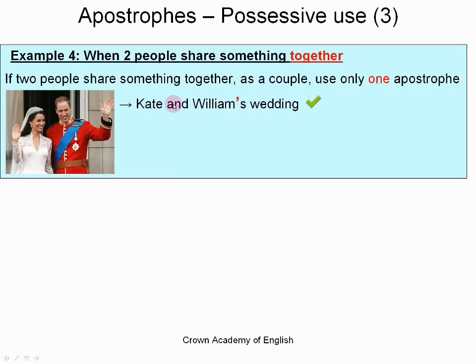Okay, so they both have a wedding which belongs to them. It is their wedding. It's a wedding of William, and it is a wedding of Kate. And the wedding is the same one. It's the same wedding for William as the same wedding for Kate. So when that is the case, when they are sharing the same thing, we only use an apostrophe on the second word. Okay, we only need to put the apostrophe on William.